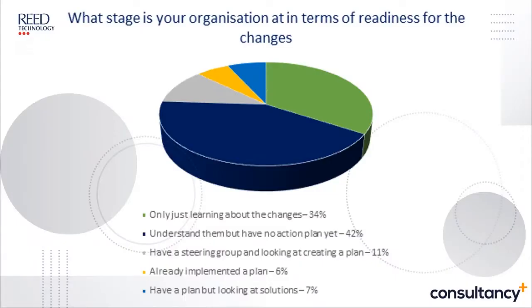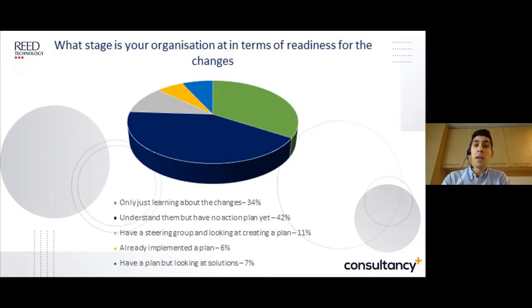Great, thank you very much, Steve. At this point, I wanted to share some of the results from the information that you all shared when you registered for the event. We asked the question, what stage is your organisation at in terms of readiness for the changes? The outcomes were really interesting. It seems only 6% have already implemented a plan, 7% have a plan drafted but need to pull together external solutions to get this plan moving. And most interestingly of all, that leaves 87% without a plan.